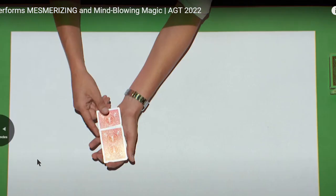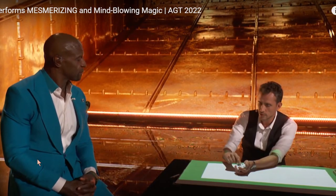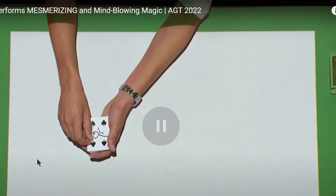So Terry has the cards in his hands this whole time. I'll take it safe. Now let's see what really happened. It's your signature? So what is happening here, it's called a double lift, okay?